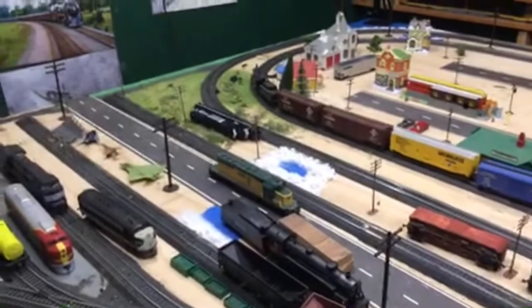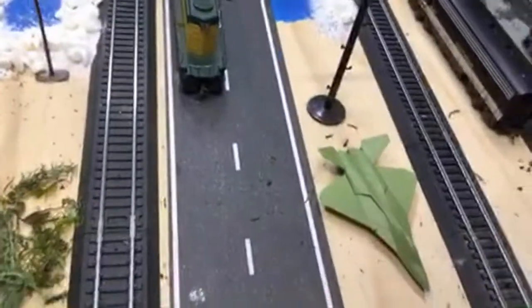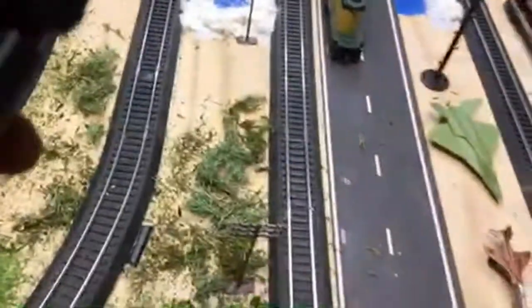Oh, crap. Oh, my God. How did that just happen? We just had an on-screen derailment. Oh, it has grass on it. How did that just happen? Hold up. Wait a minute. I do not know how the freak that just happened.